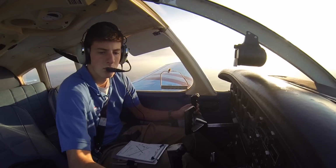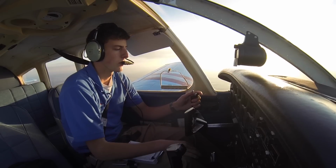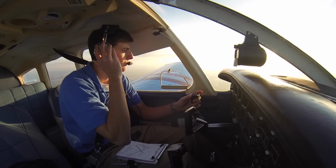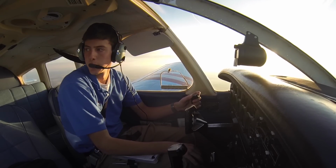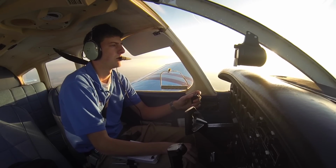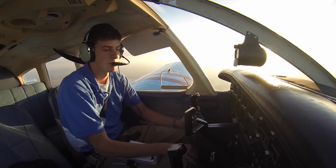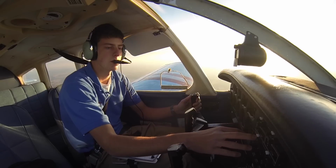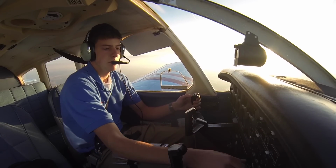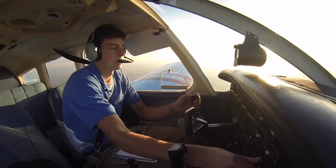Hey, Warrior 6 Delta, are you looking for flight following with Patuxent or you want to go directly to Salisbury Tower? Say again, 6 Delta. Are you looking for flight following with Patuxent Approach or would you like to just go to Salisbury Tower? Just to Salisbury Tower, 6 Delta. Alright, radar services terminated, squawk VFR and change frequency approved. Squawk VFR, change the frequency approved, good day. 406 Delta. Alright, so just change over now. Squawk VFR, 1200.